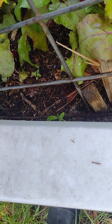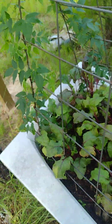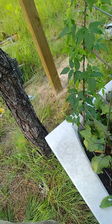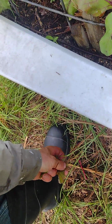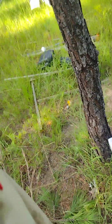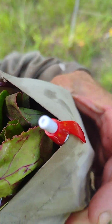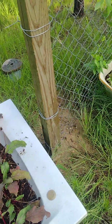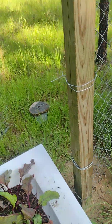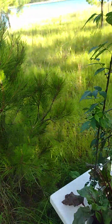All right, that's enough greens for my dinner. So with that said, I'm gonna hike off with my pocket full of beet greens here and get on to some other irrigation activities and goat care activities. And we'll be back to visit the Hopniss soon.